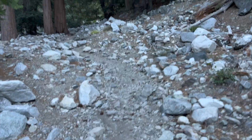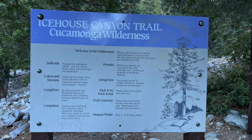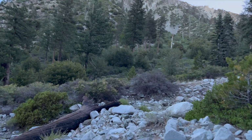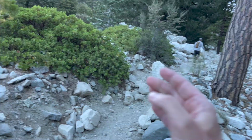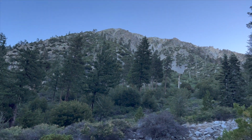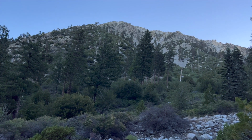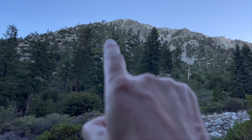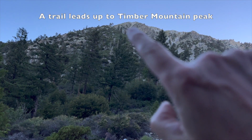Going along switchbacks now. I'm still in Icehouse Canyon. The saddle is along this way. I see in my Garmin device that Timber Mountain is straight that way. So the Three Tees Trail goes along here. Then my plan is to go off trail and go to the top.